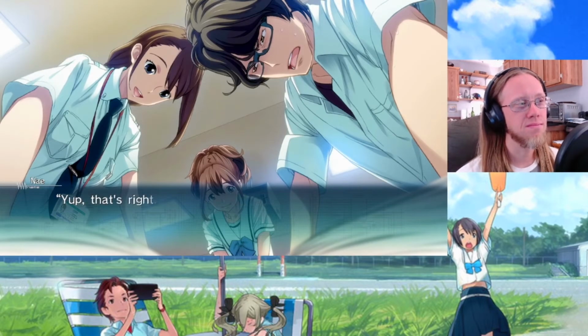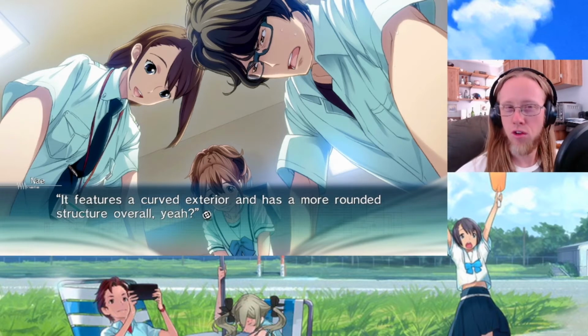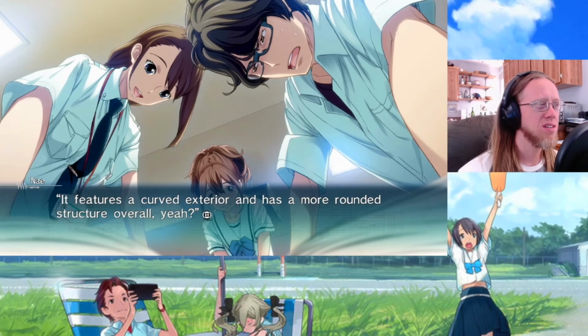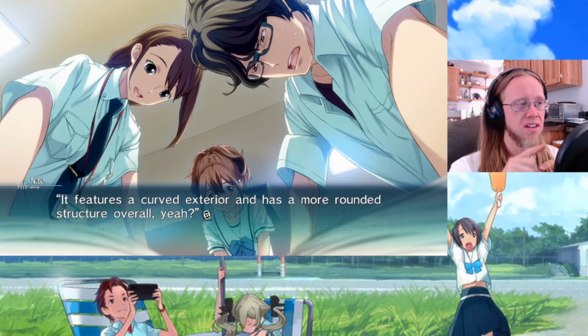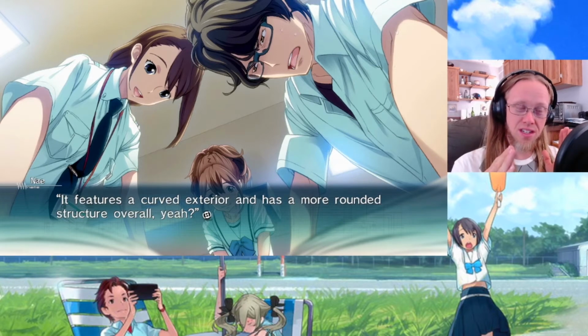はいはい、そうですね。特徴としては側が曲線中心で全体的に丸っこいデザインに見えるということでしょうか。 Rounded structure with a curved exterior. Okay, so it's, how do I want to describe that? So it's round with a bit of a curve to it. I'm trying to picture it in my head.